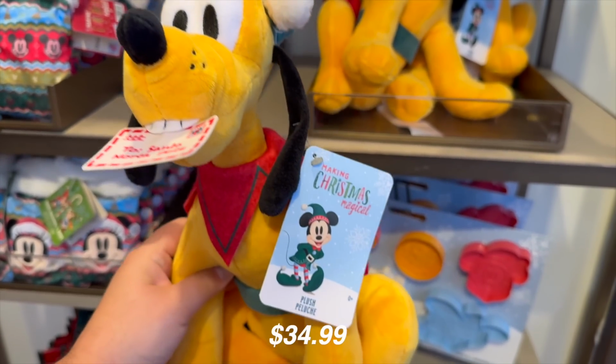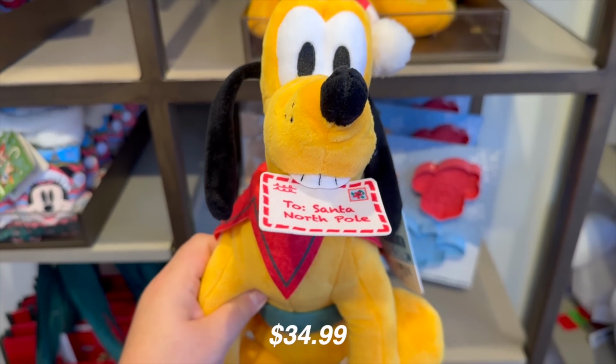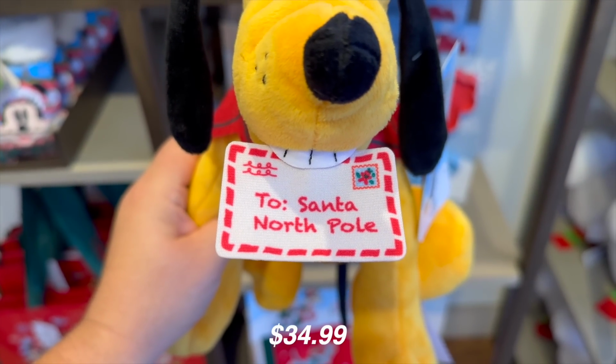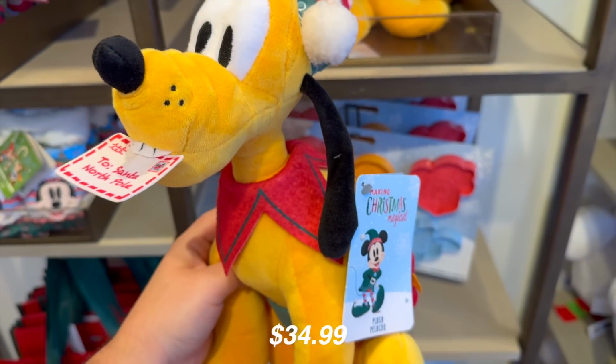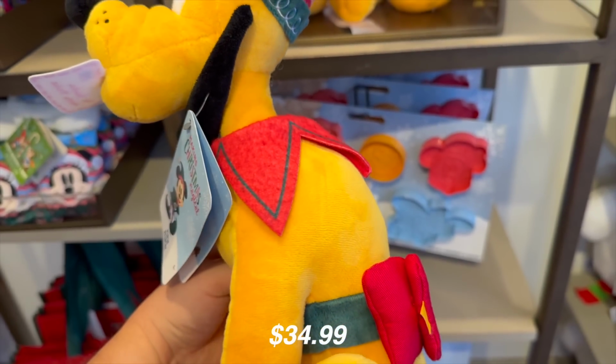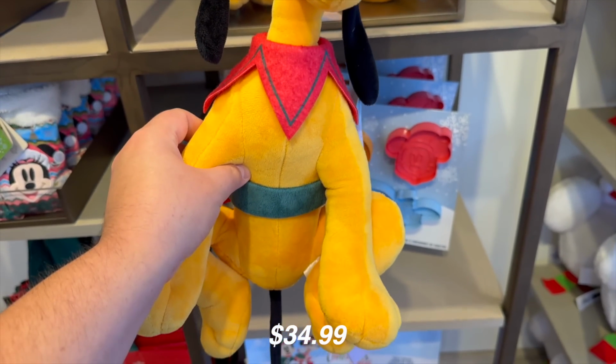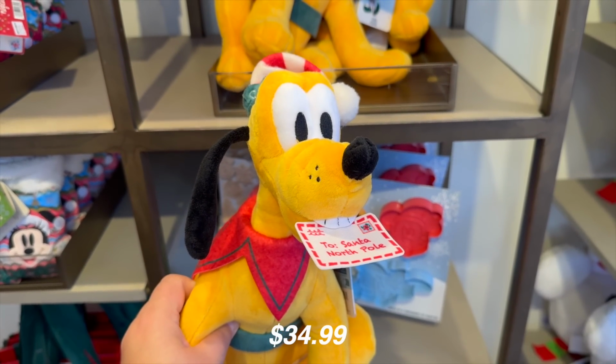Now we have Pluto now in stock, and it looks like he is $34.99. It looks like he's taking some letters to Santa. So it's nice to see Pluto. I don't really feel like we get many of him when it comes to the holiday times. Usually it's just Mickey and Minnie. But this would be a fun one to add to the collection if you are a Pluto fan.